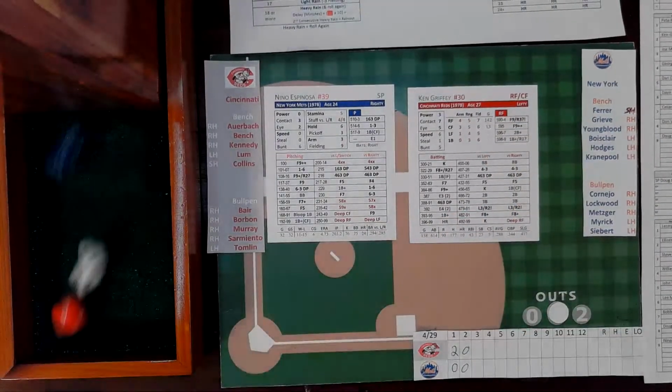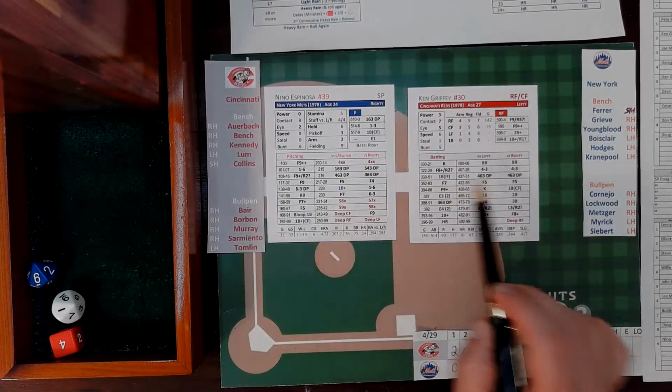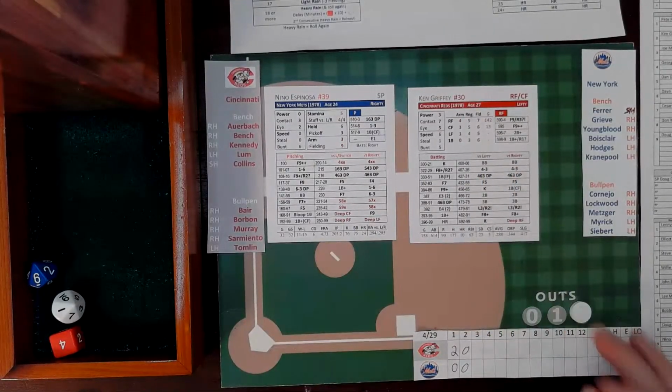Here is Griffey. 416, and that's on the split chance against a righty. 416 is a ground ball to second. That's 2 away.